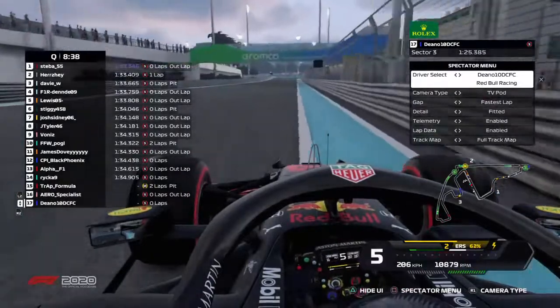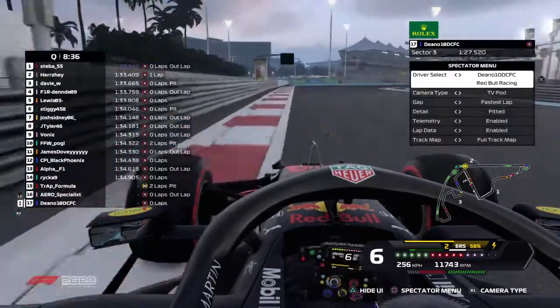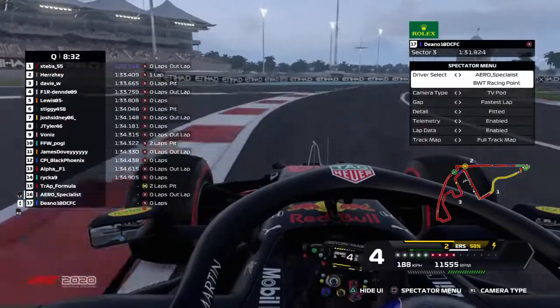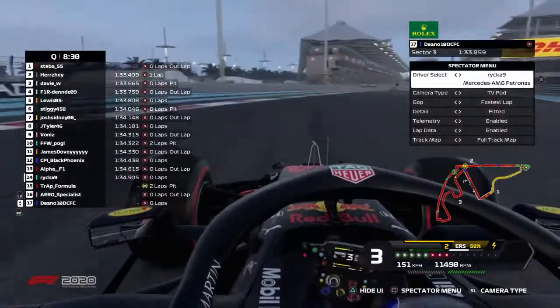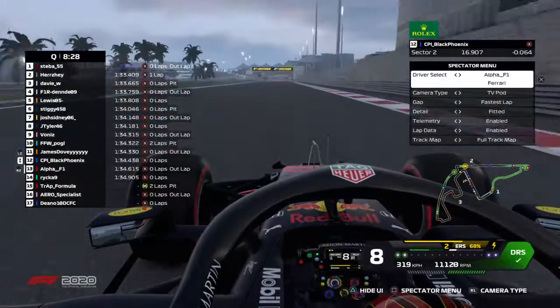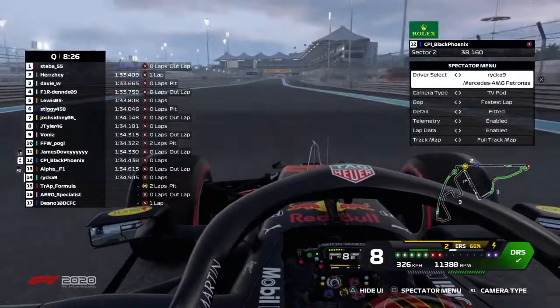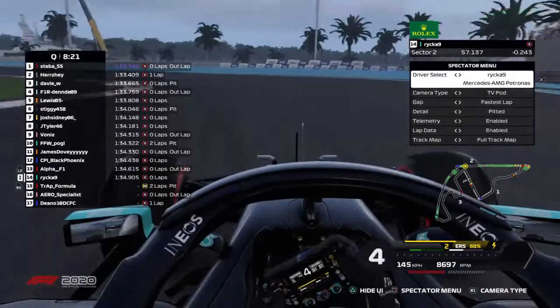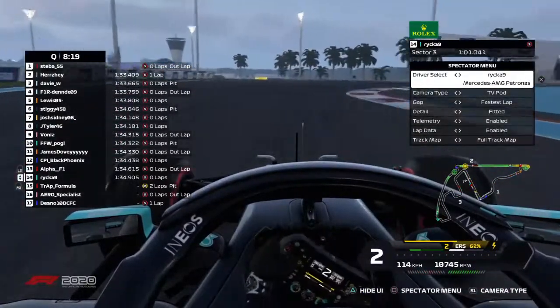Now coming out of 19 towards 20. Oh, that cost them, and there's an invalidation. And they passed the pit entry line, so that is their lap over. But the next driver I think on a lap will be Riker's, the closest one to finish a lap. They're currently two tenths up on the soft tyre.